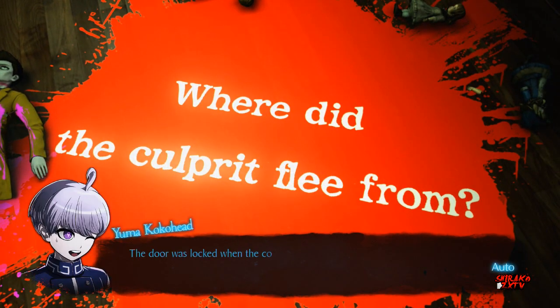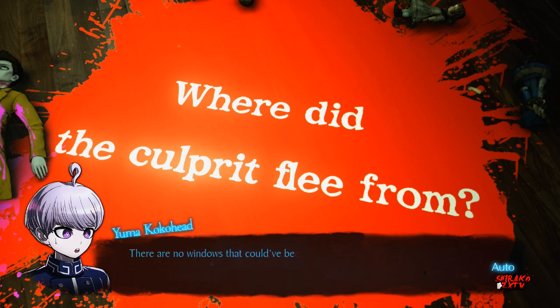The door was locked when the corpse was found. And the only key was underneath the body. There are no windows that could have been used to escape, and the vent is too small to fit through. So how did the culprit escape from here?